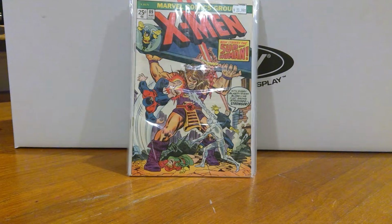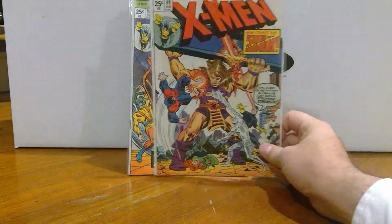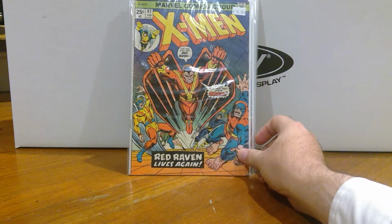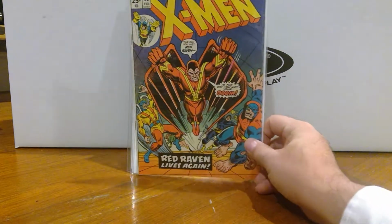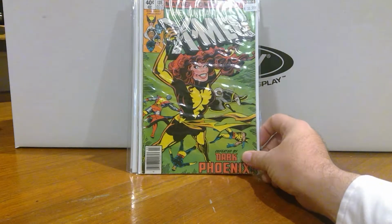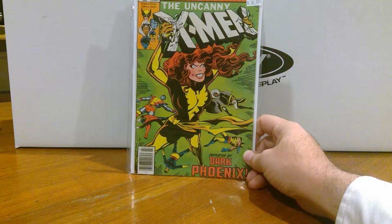Was able to pick up several from the two local comic shops that I went to today. So, starting off with X-Men 89, X-Men 92. As you might know, there was a time when they started just doing reprints of the earlier Uncanny X-Men before they relaunched the series with Giant Size X-Men number 1. Classic Dark Phoenix storyline, Uncanny X-Men number 135.